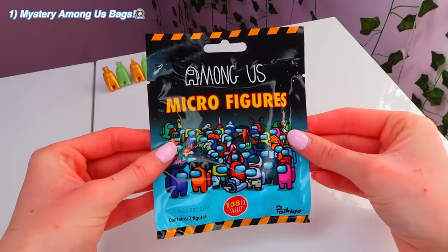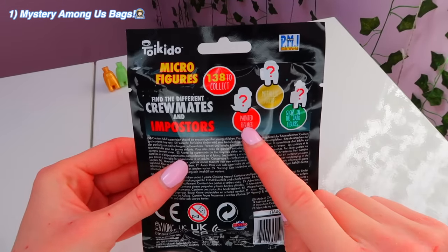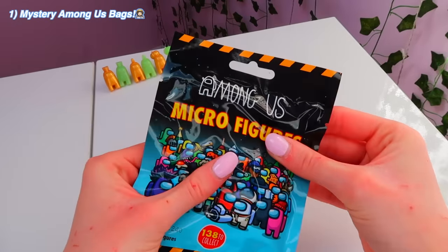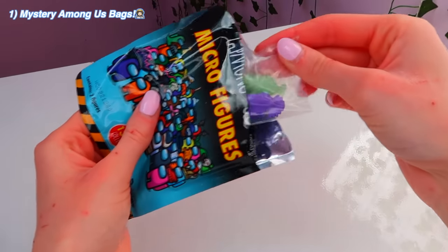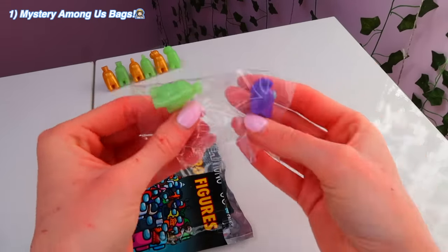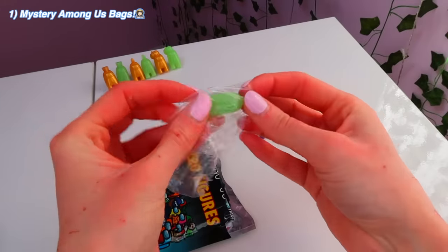Our last bag, guys. We have 1 chance left to get a painted figure. I mean, I'm not complaining because they're rare, but I did want a pink one. Okay, last bag. Okay, okay, we got 1 painted one. You know what, guys? It's not even pink, but at least we got one. I'm happy with that. And we got another red as well.